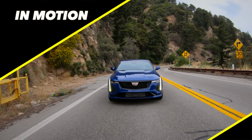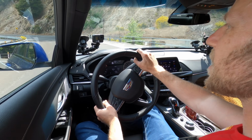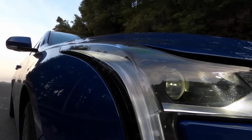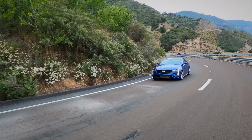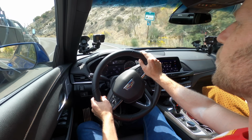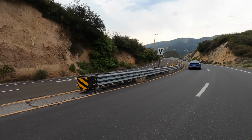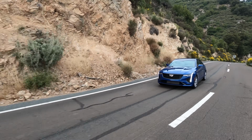This conveniently windy mountain road is a great place to talk about steering and handling, which I find to be quite capable. The steering is a little bit heavy, maybe not quite as communicative as some vehicles I've driven, but overall the handling dynamics to me feel very confidence-inspiring. It's confident in a way that allows you to explore the vehicle's abilities and consequently have some fun. There are cars that are quick but nerve-wracking, and then there are cars that are quick and playful and fun. I think this is in the latter category.